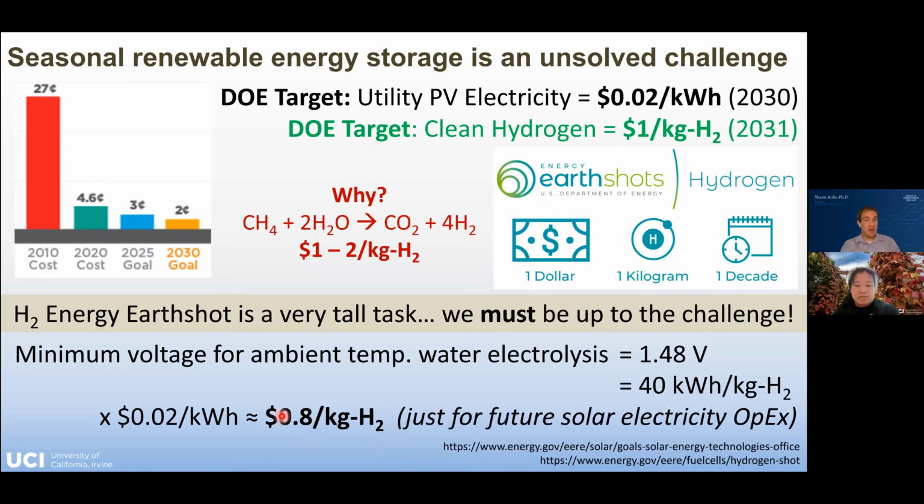This tells me that minimally, if I'm going to use solar electricity at the projected cost of solar electricity from solar cells, I'm already going to be at 80 cents per kilogram of hydrogen. Therefore, I have 20 cents to spend on people coming to work every day, building the system, and other externalities. And so this is going to be a really difficult challenge to meet.